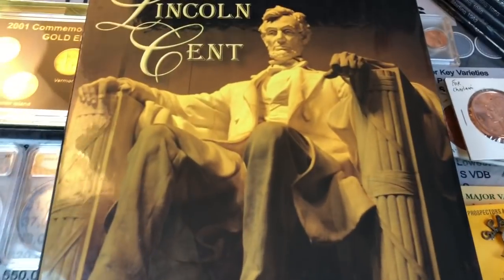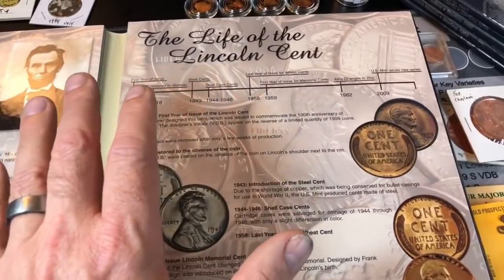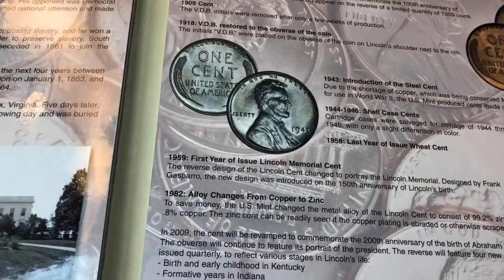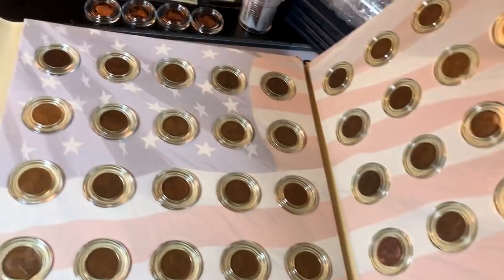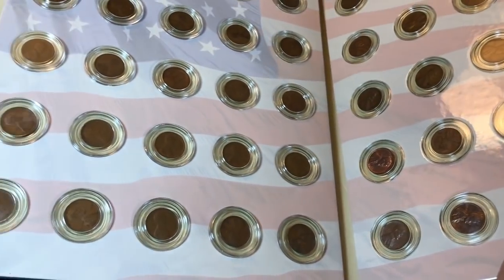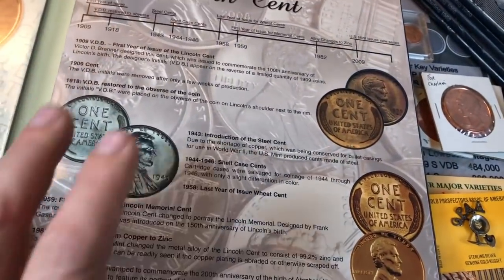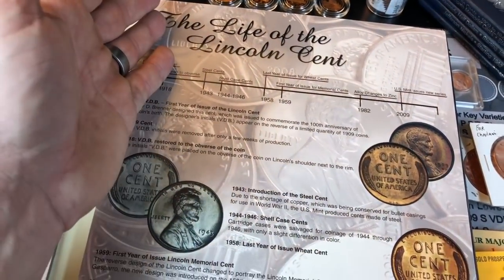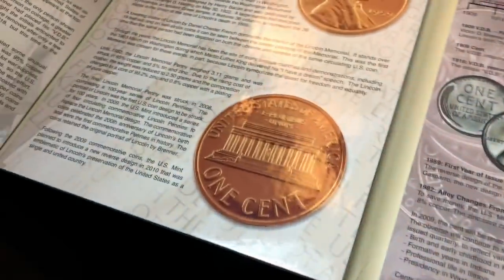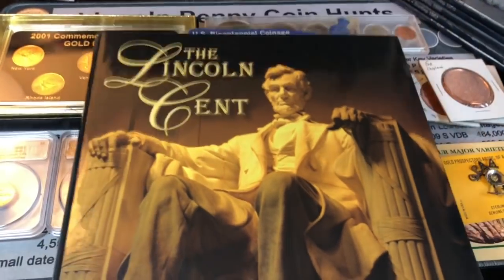Up first, an epic book, The Lincoln Cent. This book has a lot of history and information, not only about President Lincoln, but about the life of the Lincoln Cent. On top of that, if you open it up, check this out. It's got one wheat cent from 1909 all the way to 1958. Every single year is represented in here. Now, it's only one coin minted in Philadelphia from every one of the years, but you'll get the 1909 Philadelphia all the way to the 1958 Philadelphia. And wow, what an awesome book. Someone will be winning this as an EOS item. I absolutely love it. Thank you, JacksnHole Coin.